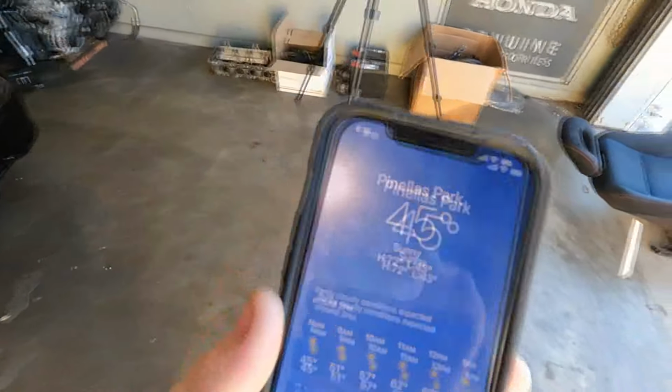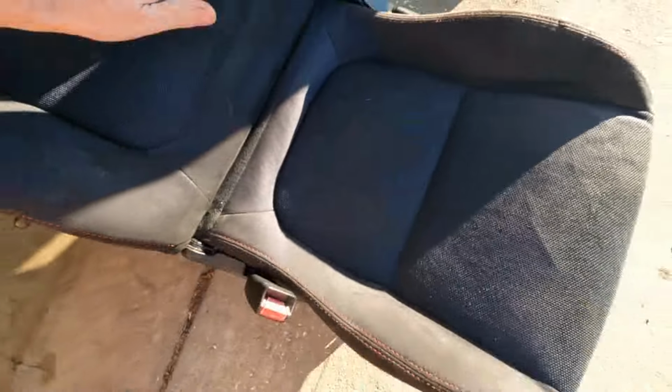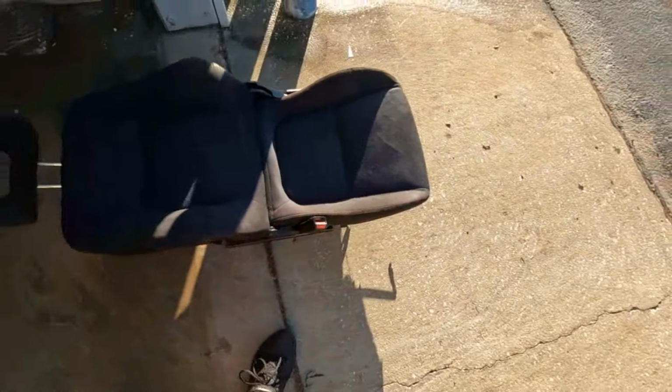So it is cold right now. It's 45 degrees, but the sun is out. I've got this in the sun. I had to really get this wet to break this loose. And as you see, for the most part, I got it off, but this is still damp through here. So a nice thing about Florida is we do have a hot sun even on cold days.